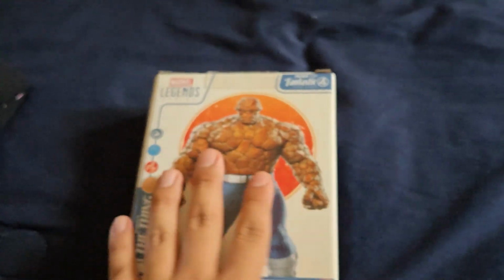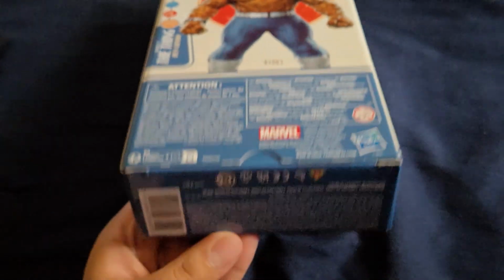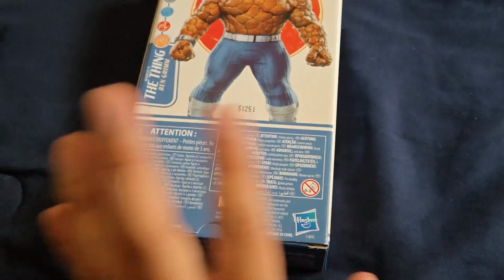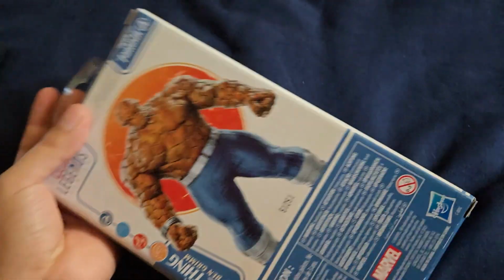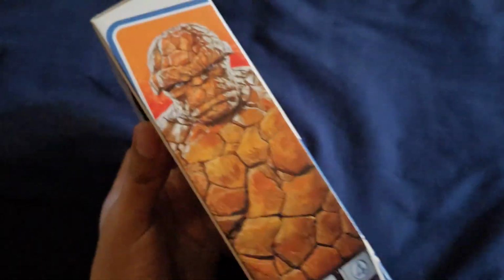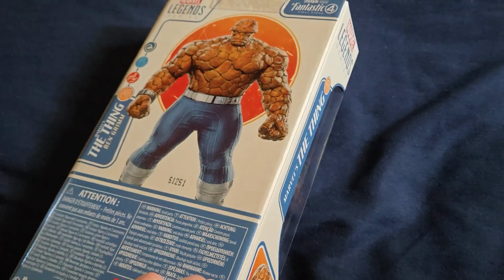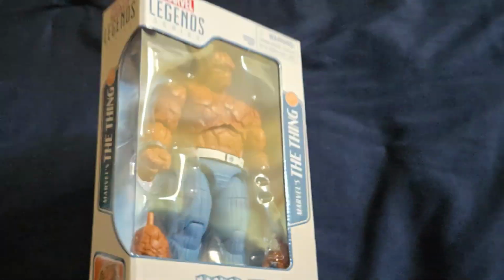I had to order. I'm a little hesitant on buying figures online. I ordered this on Hasbro Pulse, which was $35, and it arrived pretty quickly. The only thing I'm hesitant about is the box, because I like collecting the boxes. I like displaying them too. But there's some that I still like to collect the boxes. And this came pretty nice. I don't really see any damage. Just a few little dents here and there, but nothing like it came completely destroyed. So it's pretty nice.